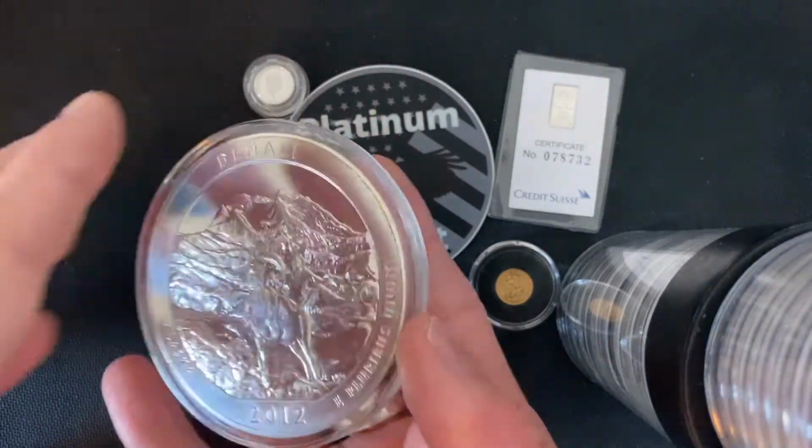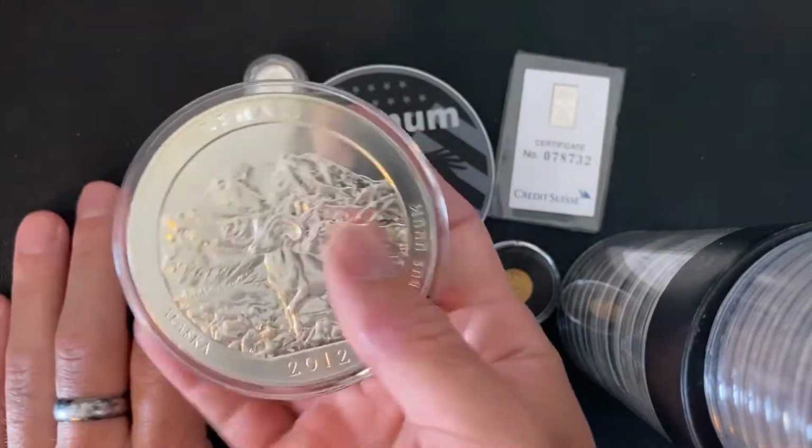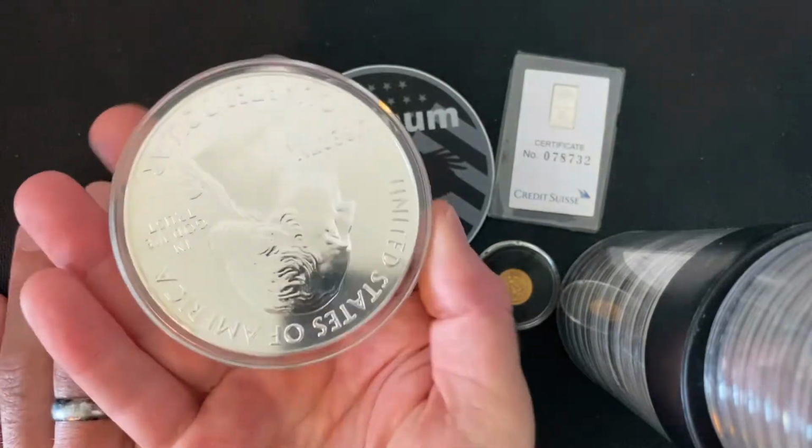You know, I checked the weight. It fits in a capsule. It did not come in a capsule, but it fits in a capsule. You know, everything about this seems legit, and I am happy with my purchase.